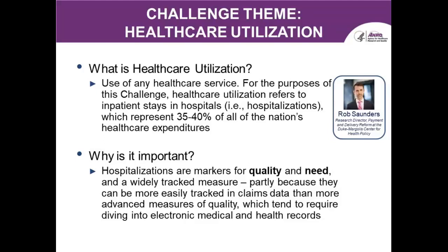There's also another big reason to focus on this. Hospitalizations have been widely tracked across the U.S. for a few different reasons. One is that they're relatively easy to measure. A lot of healthcare measurement today uses administrative data, or if you're a healthcare policy wonk, you'll say claims data. And hospitalizations are relatively easily findable in that, whereas a lot of more advanced measures require more advanced data sets that maybe you can't get. So hospitalizations have been used a lot to give us a sense of how we're doing.